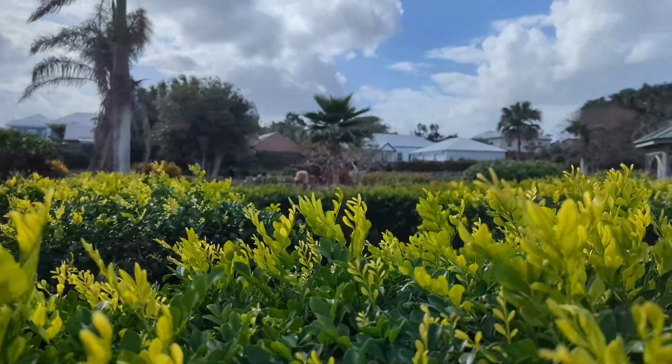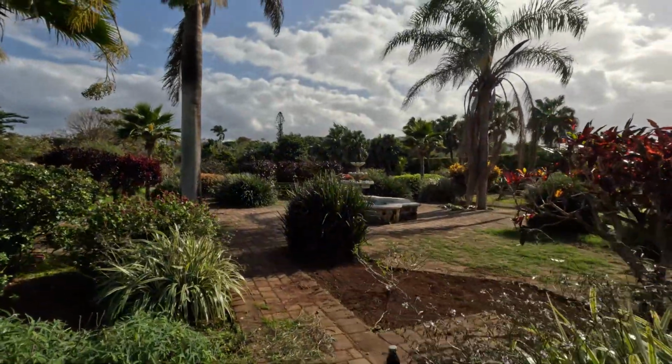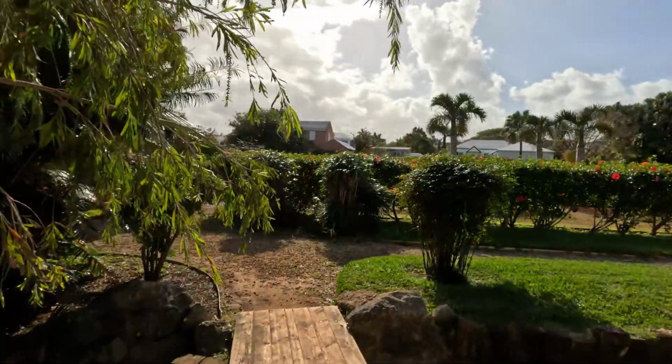It never really gets too cold here. This is probably the coldest time of the year, and most of our days have been anywhere from about 62 degrees Fahrenheit to about 75. Maybe the nights get down to about 55. So it never gets too cold, and it doesn't get too hot, at least during this time. I know that during the summertime it does get a little warm here, but even during February, still a beautiful place to visit.